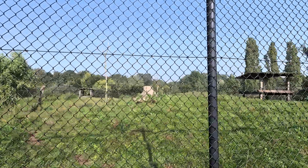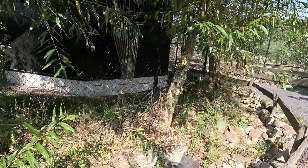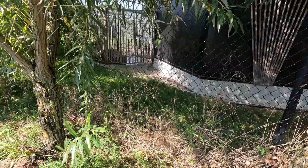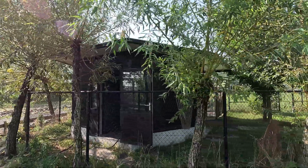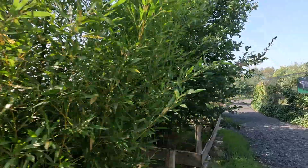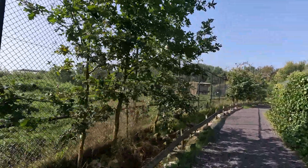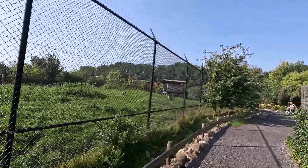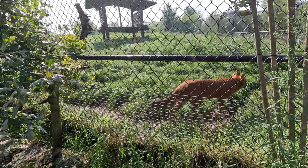There's a path going all the way around it, but what we just saw was the only viewing area that has glass. Over here is the backstage, where you can see there's a small separation area in there. There was also a little water tub that the Dholes were bathing in, because this was a very hot day. Probably the hottest day of last year was when I visited this. But yeah, the reason this is one of my favorite Dhole experiences is, as I showed at the beginning of this video, the Dholes were so curious and playful.